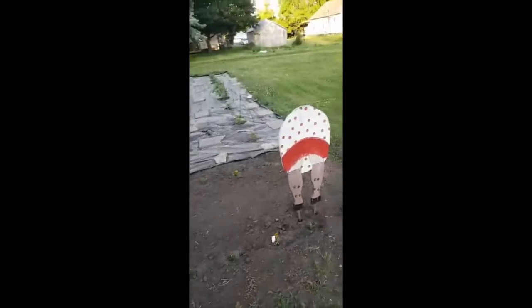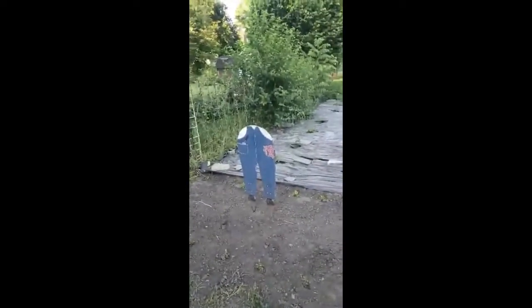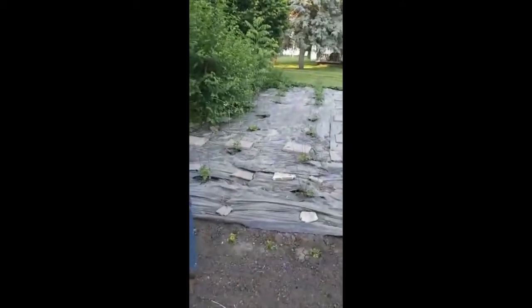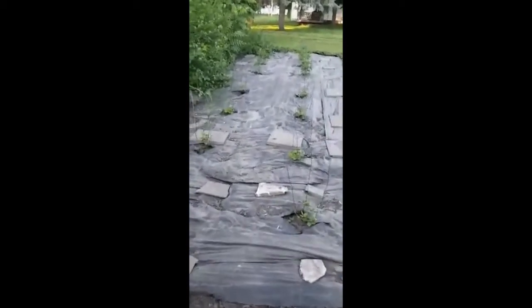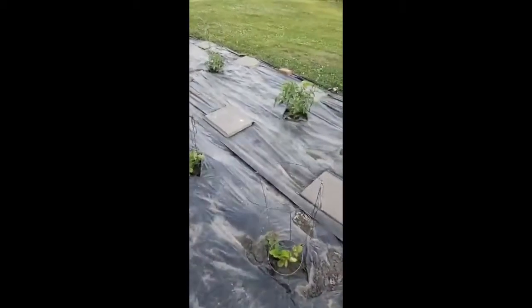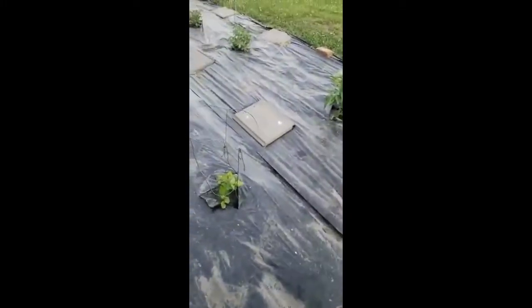But as you can see, everything is growing. How do you like my lawn things? I got those for $1 at a yard sale. So everything is doing really good. The boysenberries are growing. These are not the boysenberries that I picked today. These are new ones, thornless.